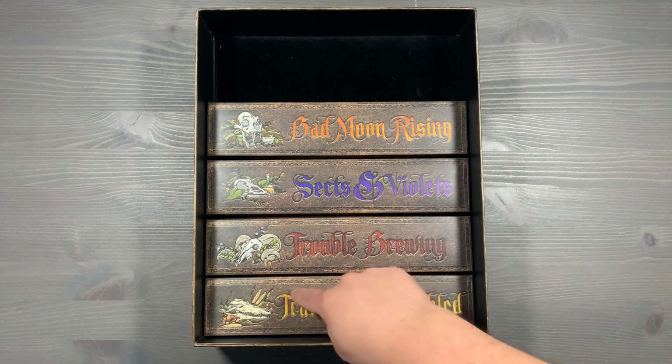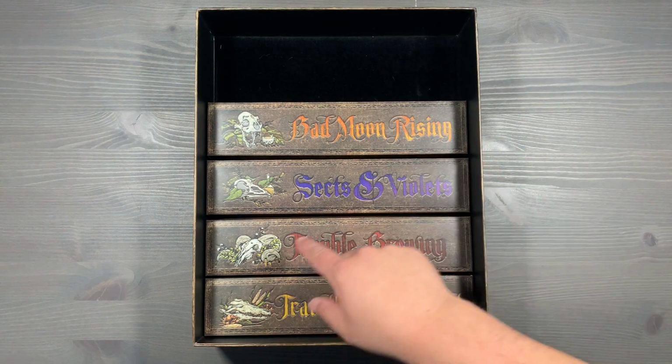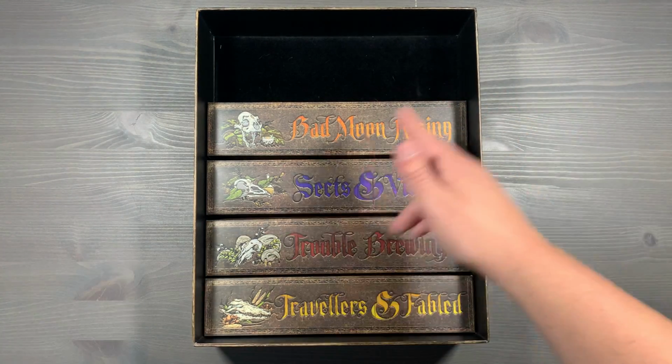And that brings us to our last section, all of our different encounter boxes, as well as your use every game box here at the bottom. First off, we'll talk about the encounter boxes. I'll only go through one of them so you can see how they're organized, and then apply the same logic to the other three boxes.